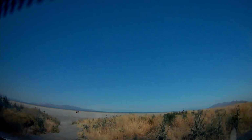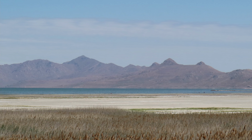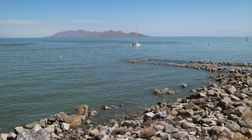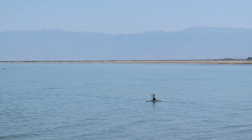This huge body of water is quite unique. It's known as America's Dead Sea, with a level of salt much higher than the ocean. It's the largest saltwater lake in the Western Hemisphere. Some small sections of the lake actually do have fish, but mostly it can only support things like brine shrimp and algae and birds.